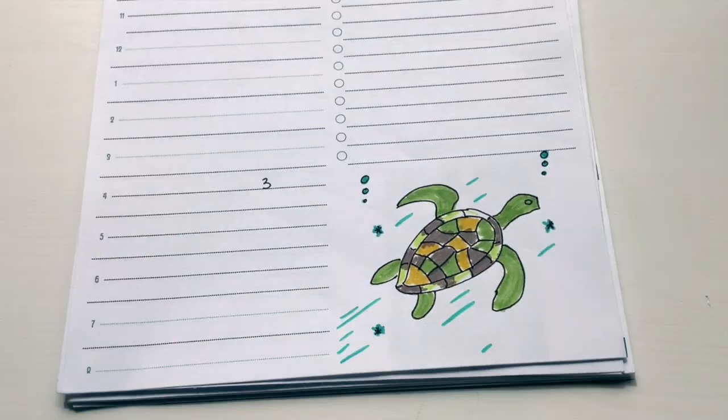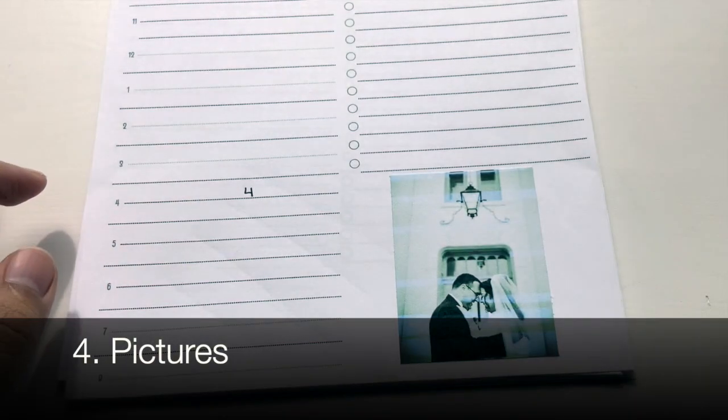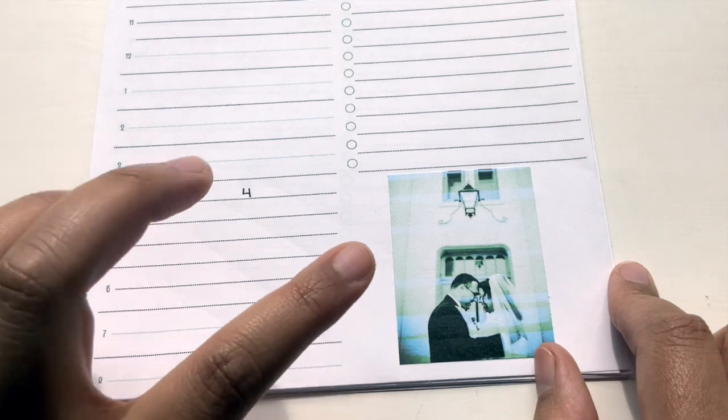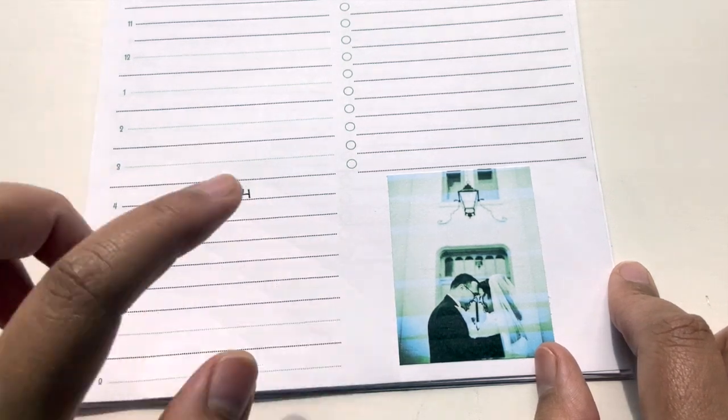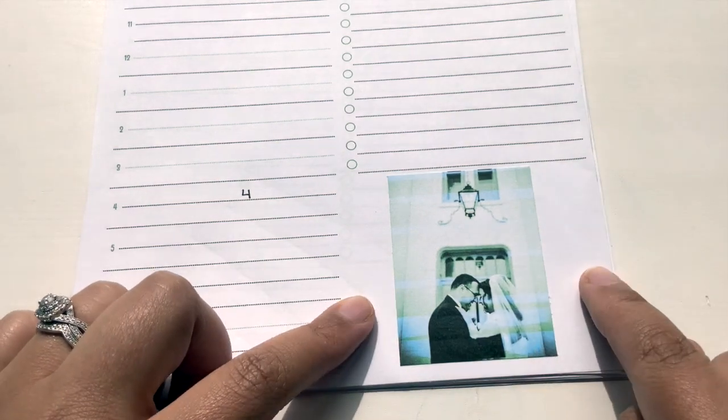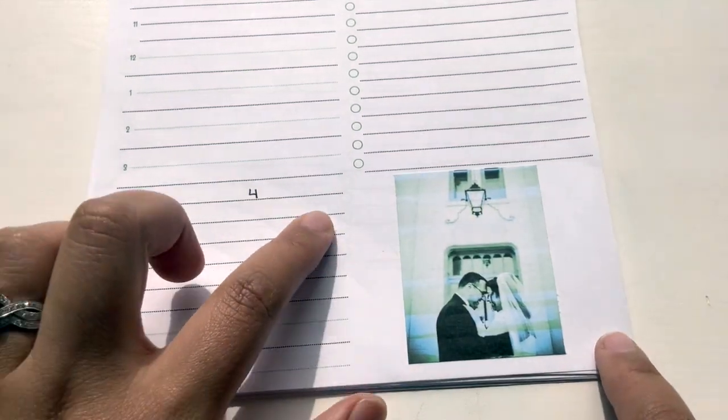Not that this is a particularly good drawing, but it's like I said, it's a nice space for you to be creative. Number four is pictures. This is a terribly printed picture, but for all of you that have a nice, good quality picture printer, you can definitely add some great pictures from your day. And this space is big enough to add a pretty good size picture, or you can make a collage of a few of them.